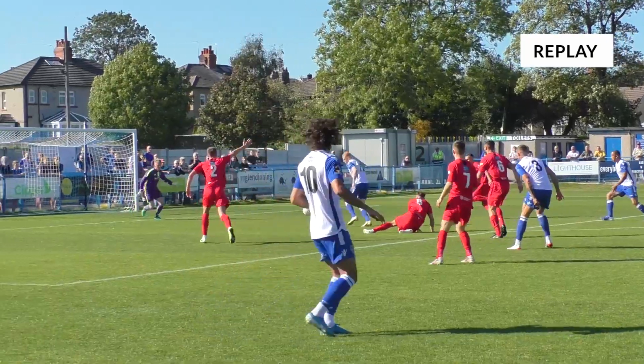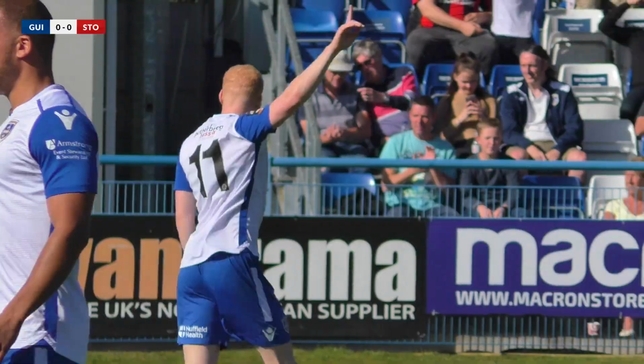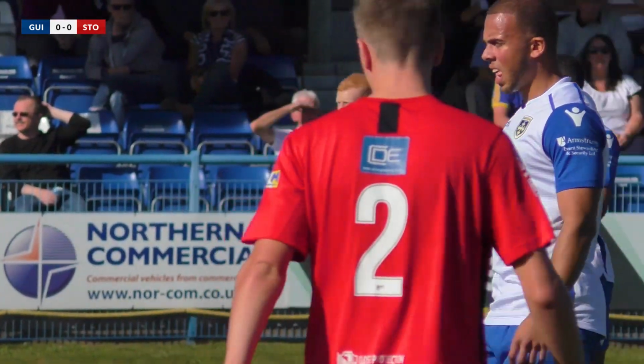He was in the right place at the right time. He had to take it straight away on his preferred left foot, and must have only been a hair's width away from that far post.